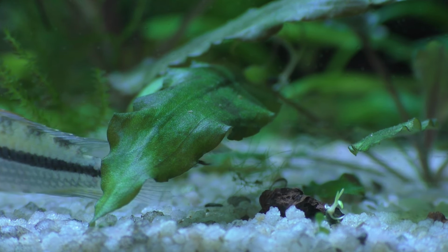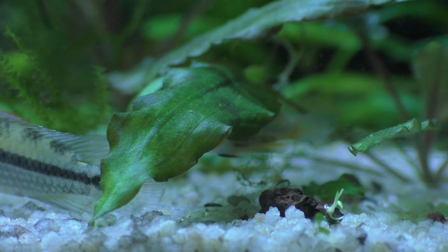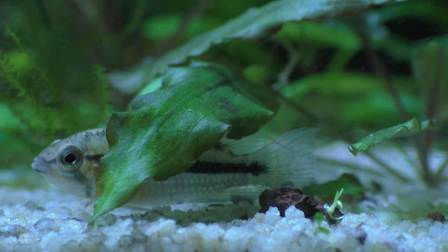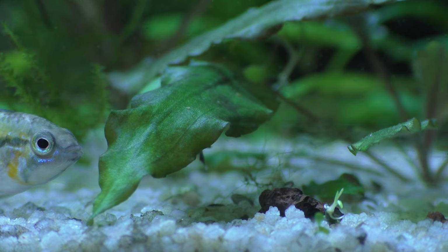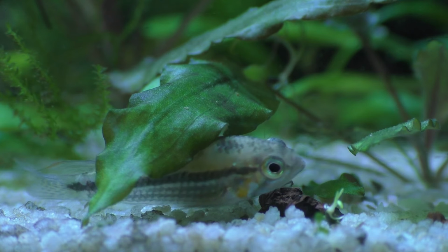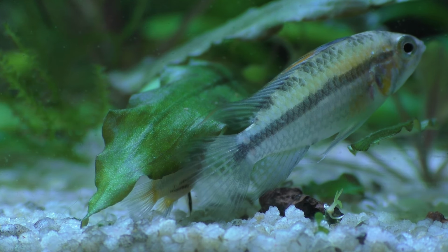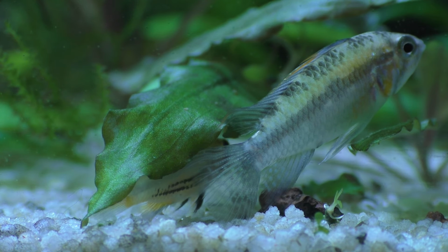And if you look closely, you can even see that the female's breeding tube, also known as an ovipositor, is protruding from her vent, and this is a sure sign that she's laying eggs. Nonetheless, in the wild, there are no coconut caves or specially made apisto caves for them to spawn in, so the female will lay her eggs on the underside of a leaf, or in the cavity of a submerged log, or any other place where the eggs are hidden from view. The females usually become bright yellow when they're spawning, but this female is still really young, so that might explain her pale coloration.